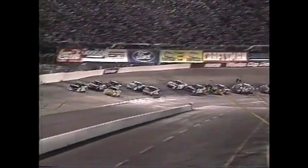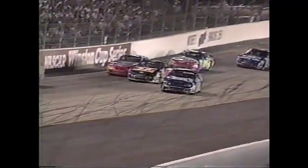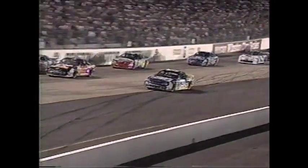Take a look at this again. Look at this, completely sideways off of two. Man, oh man, great job by Skinner saving that ride. And the 43 car got by Ernie Irvan on that.